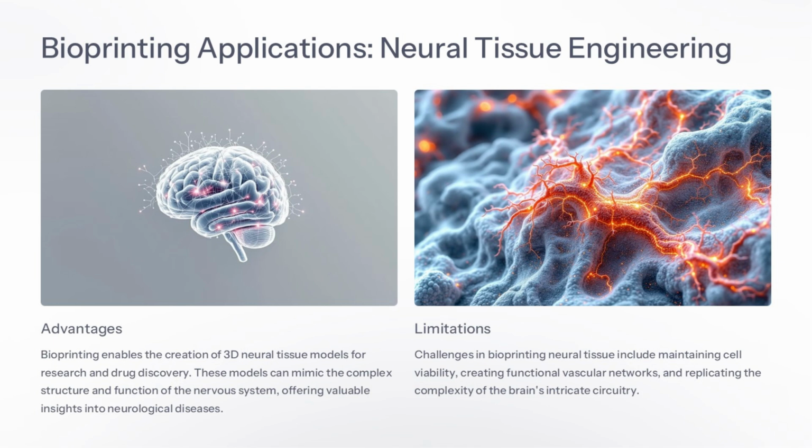Neural tissue engineering using bioprinting offers valuable opportunities for research and drug discovery. We can create 3D models that mimic the complex structure and function of the nervous system. These models can provide important insights into neurological diseases and disorders. However, there are significant technical challenges to overcome, such as maintaining the viability of cells during the bioprinting process, developing functional vascular networks to support the tissue, and replicating the intricate circuitry and connectivity of the brain.